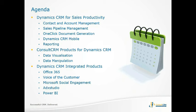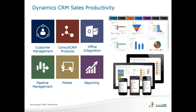Social engagement, seeing what your customers, your leads, or really anybody is talking about your brand, your competitors, your products on social media, what is their sentiment between those, and being able to link that into your Dynamics CRM for sales leads, for maybe customer service as well. ADX Studio, which is some Portal technology, and then finally we're going to, like we said, have a look at the Power BI platform as well. So without further ado, let's have a look at some of the Dynamics CRM productivity functionality.